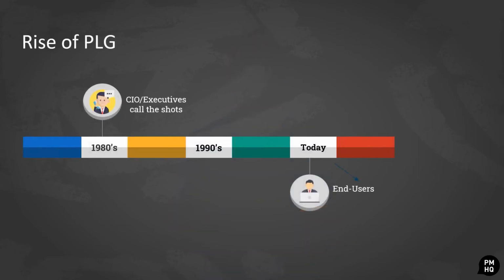Now that we have a clear distinction between product-led growth and sales-led growth, it's time to discuss why so many SaaS companies have started taking this approach. Here's an overview of the timeline. It all goes back to the 80s and 90s, when the software industry was relatively young and when CIOs and executives called all the shots. At that time, enterprises were exploring ways to leverage the wonders of computer technology for increased productivity and reduced costs. As long as a product helped hit the key performance indicators, they didn't care about how their end users, who, by the way, happen to be their employees, felt about the solution. All the decision making was made in the boardroom, with little to no input from line staff, and today it's all about the end users.